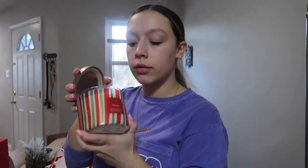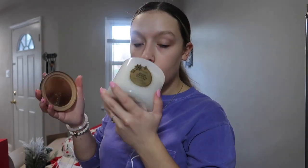And here we have 2 candles. So this one is called Holiday. It smells so like candy canes. Then we have this candle, which is Bright Christmas Morning. It actually matches one of the soaps that we have. And this one just smells very fruity kind of. And it just smells very Christmassy, if you guys know what I mean by that.